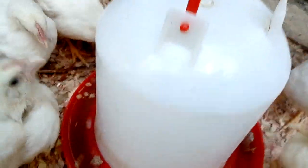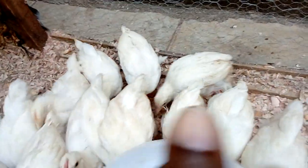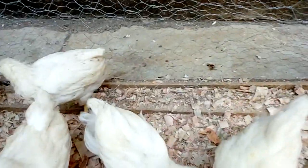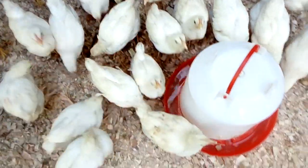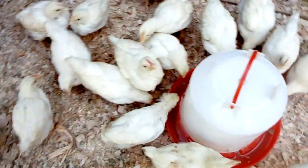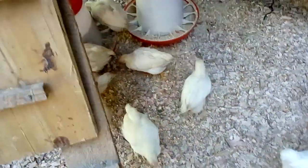So this is where they drink their water. And the water was suspended. Now when somebody was putting it down, it just crushed one. You see, they don't run away. They don't run away, and then they are clutched. So when you're placing this one, it's supposed to be placed very gently.